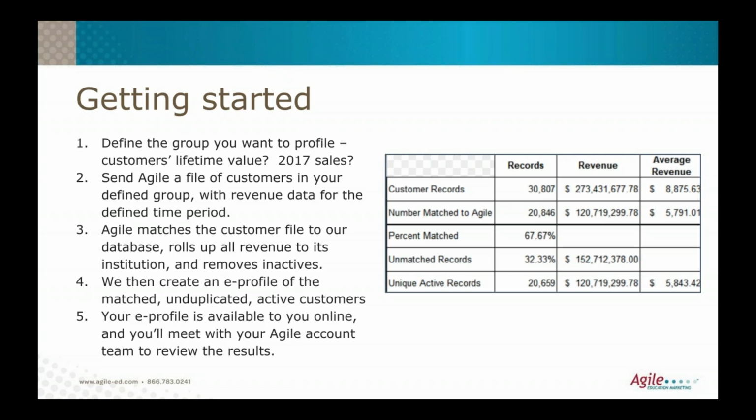We make that profile available to you online. You'll meet with your Agile account team to review the results, but then you'll have access to the data and it's downloadable for you to share with your team anytime you need it.